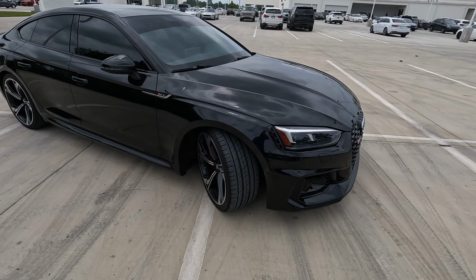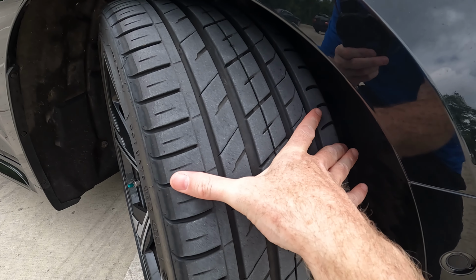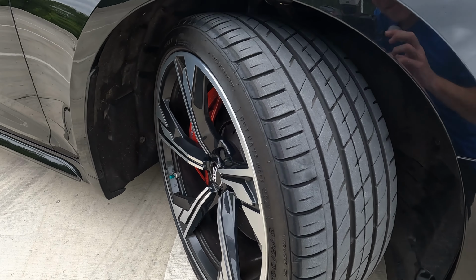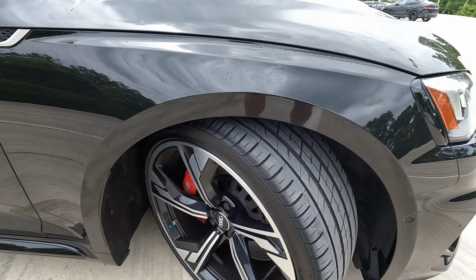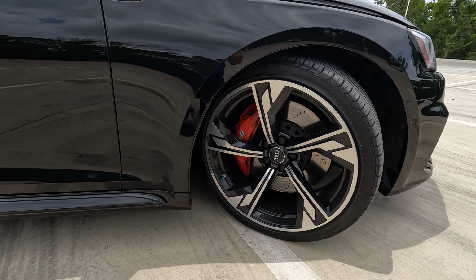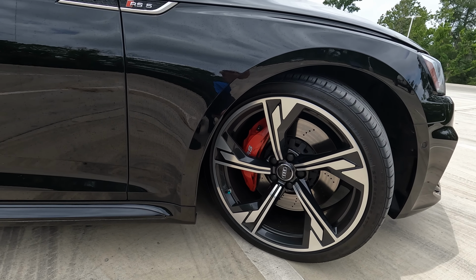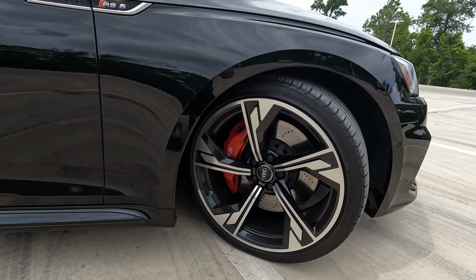And how about tire and wheel size? 275 on the width. That is a very wide tire. A 60 series sidewall, which is fairly low profile, wrapped around the 20-inch wheels. You'll see the RS5 brake calipers right there in red. I think that sets things off very nice against the black exterior color.